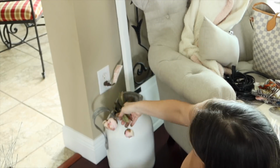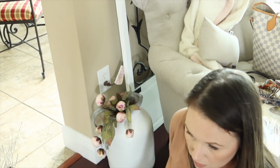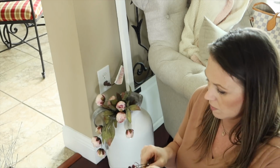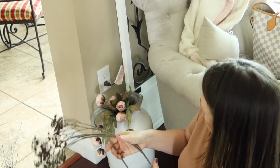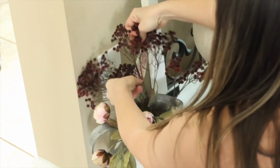I'm going to come over here next to this little chair, and I'm going to fill this picture up with some existing flowers that she had and just make a nice little arrangement for a couple of reasons. To add some fullness in here, but also to hide this outlet.